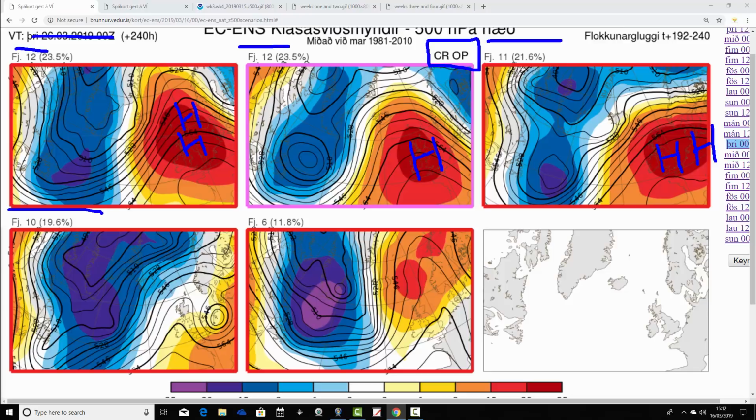Then we've got 10 members of the ECM ensembles. They look a little bit more unsettled. They've got high pressure or above average heights down to our south, more influence with low pressure in the Atlantic, and more influence from the jet stream going through like that. And then there's 6 members of the ECM ensembles that have a Scandinavian high at day 10, and they're bringing in a little bit more of an easterly flow. So those ones will be in line with what the parallel GFS was showing. Gets a high pressure to Scandinavia, pulls in an easterly flow.